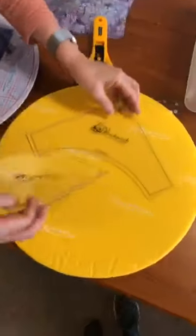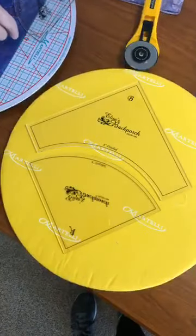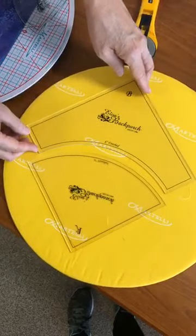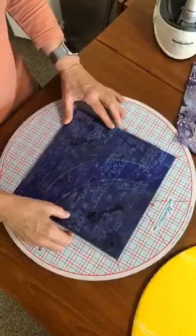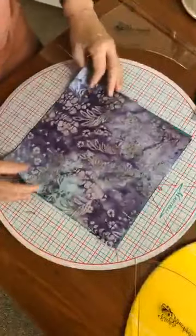Maybe if I put them down, it's easier to see. It has an L-shaped piece, and then a crescent. And it fits really, really nicely on top of a 10-inch layer cake. So if I put it on top of my layer cake and I line up my corners, I can put one template here and one template there. So let me put a lighter color up so you can see better.